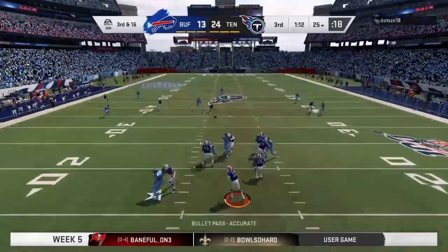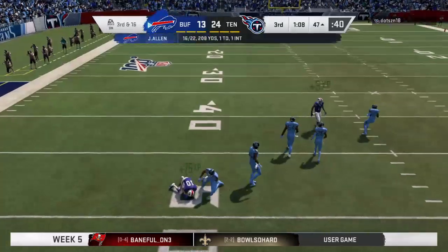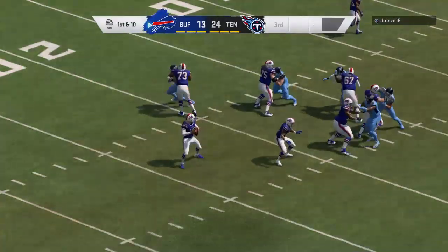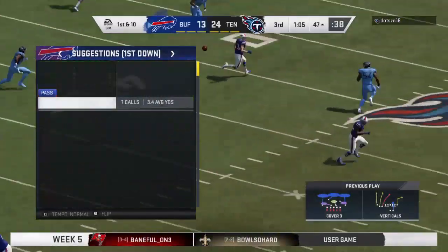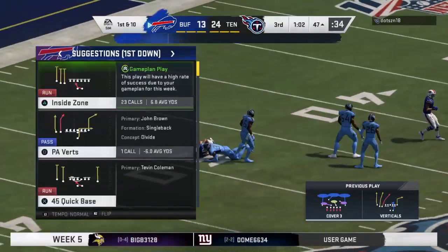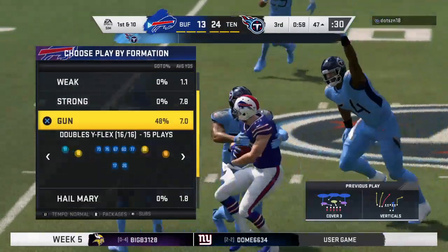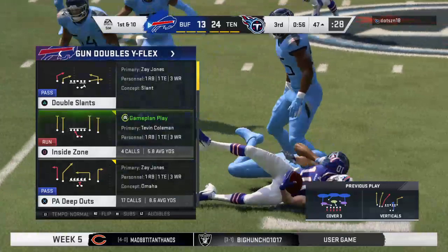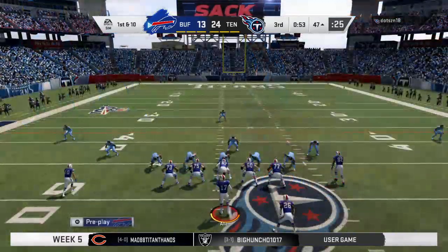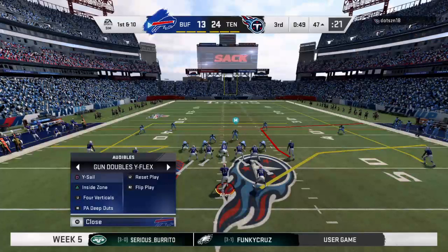Operating from the gun, Allen. And that's caught by Beasley. And he'll be taken down, but not before they work it across midfield. A really good pickup of 28 yards. Under a minute to go in this third quarter as they come up 1st and 10.